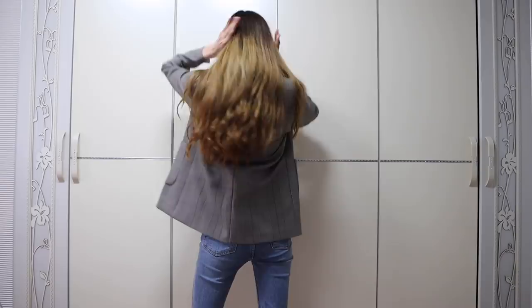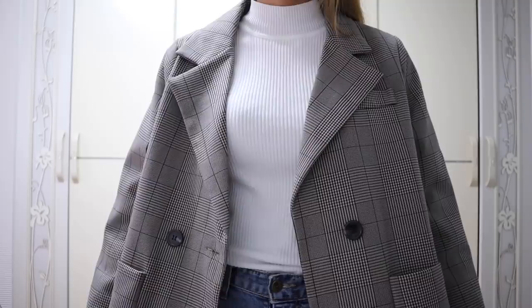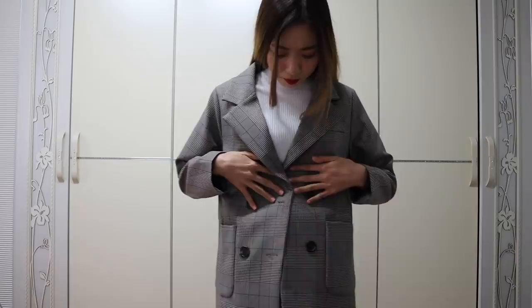Look at the back. And if you guys want to just see the little bit of detail in the front, this is how it looks like. Didn't close it, but I will close it for you guys.